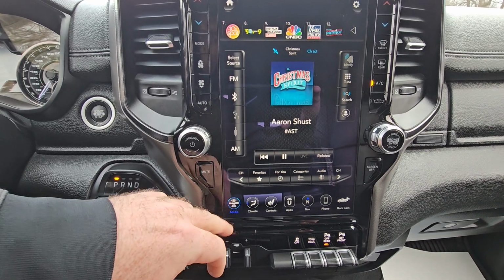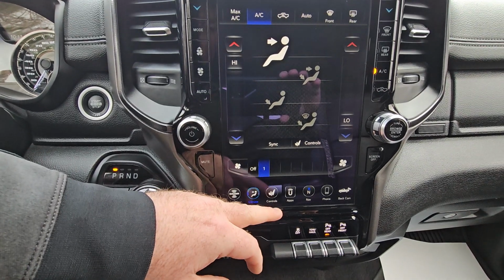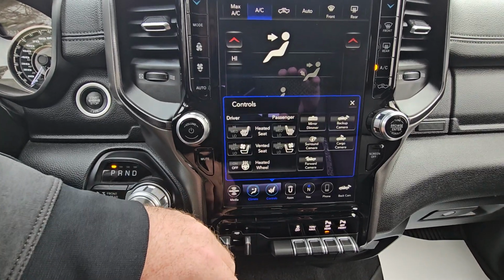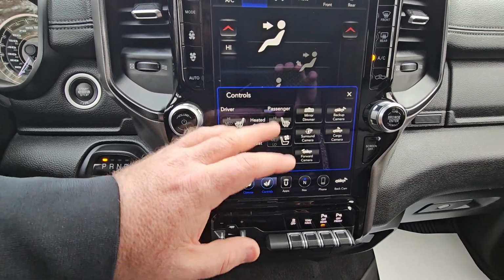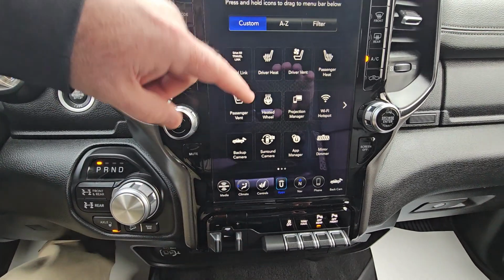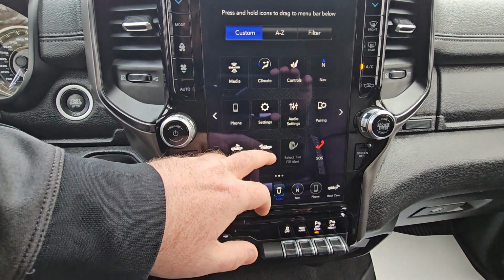So Sirius XM, AM, FM radio, of course, Bluetooth, aux, all that stuff available for pairing. Does have your climate control options right there on the touch screen, which is really cool. Does have your seats heated and ventilated here in the front, heated steering wheel, all of that's available right there on the touch screen too. You get lots of apps available. You can go through and customize this too to take out the ones maybe that don't apply to you so much. Lots of cameras.